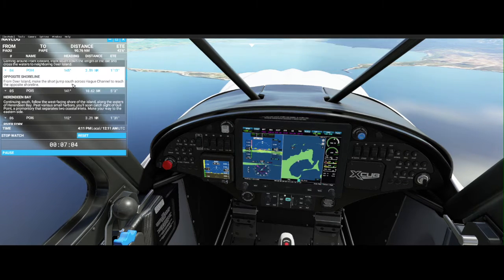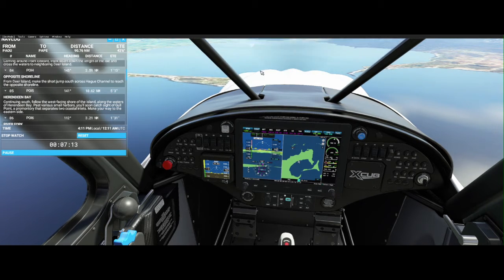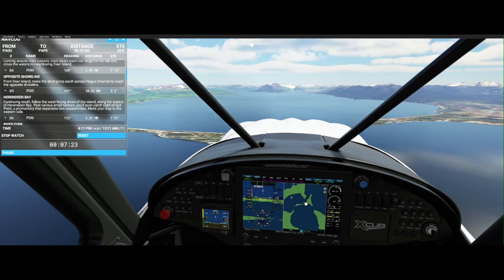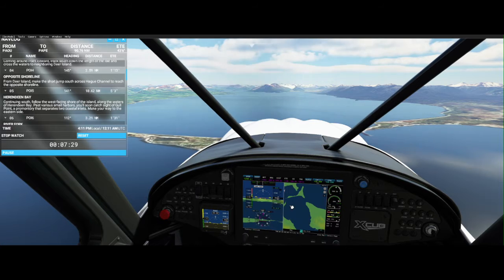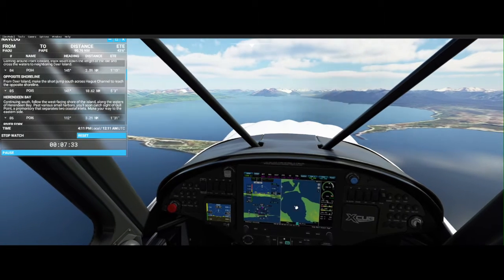Okay, let's see what it says here. From the island, make the short jump south across Hague Channel to the opposite shoreline. So, I believe they're talking about here. This is Hague Channel. And let me look at the map. Let me turn left a little bit so I can get back on my path.